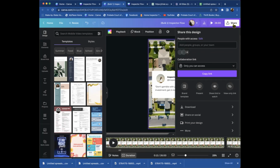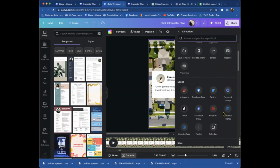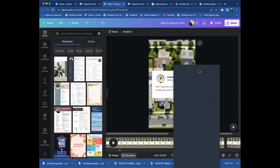And if you have Canva Pro, you can literally come up here and schedule it directly through Canva to post to your different social sites, or you can download it to your phone and just trigger it off as you want to. But that's 50 pieces of content in less than 30 minutes, customized for my business. Can't beat that at all.